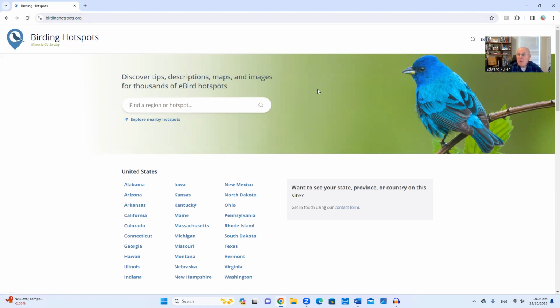And you can find the hotspots you want in lots of different ways. If it has a unique name, you can just type it in here. I'm going to show you how to do the Wild Hare Organic Farm in Puyallup. That hasn't been done yet. Just bring up Wild Hare Organic Farm. Very easy.